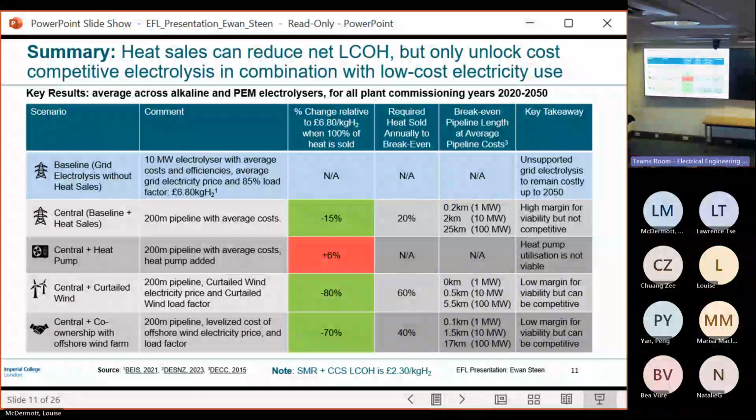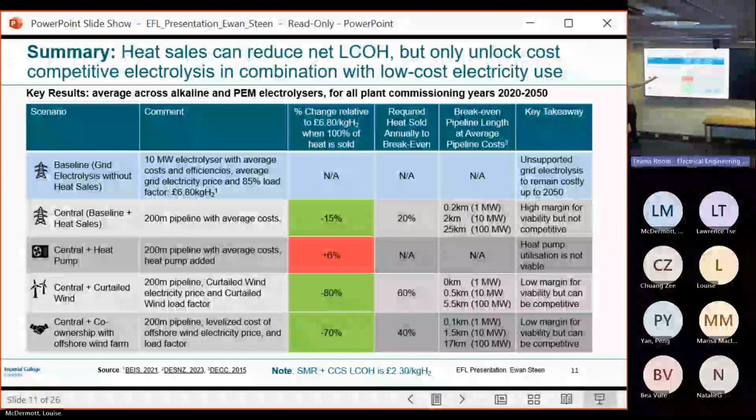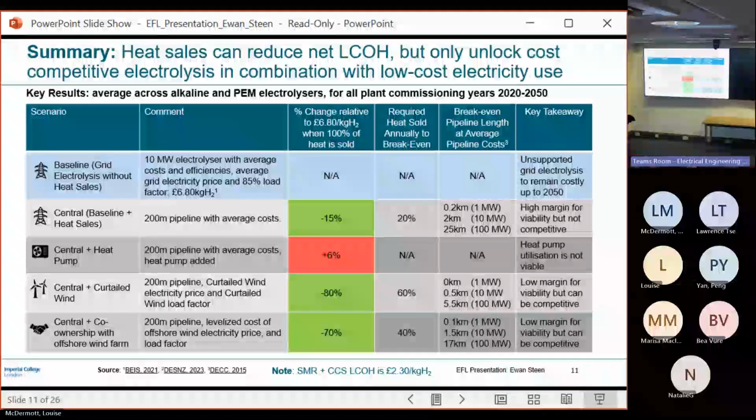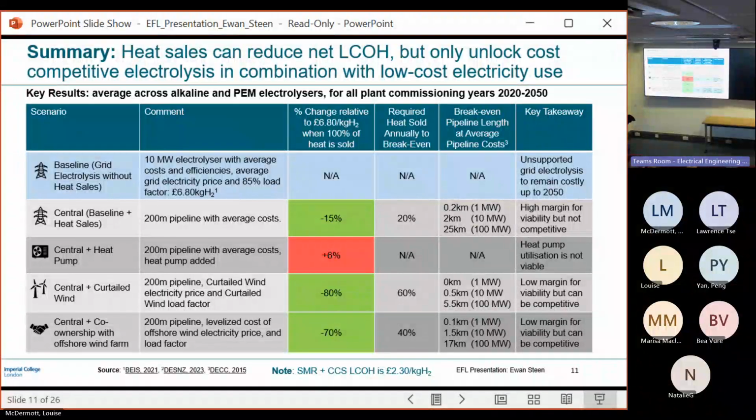Okay, so next is central, which is baseline plus heat sales. What that means is I've kept everything the same from the previous scenario. I've just added the heat sales system. And this part's really important because pipeline distance and cost affects everything. It's a 200-meter pipeline distance and average cost of the pipeline from DEC. This yields a 15% average change on the baseline LCOH when you're selling 100% of your heat annually. If you can only sell 20% of your heat, you can break even.